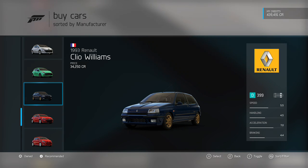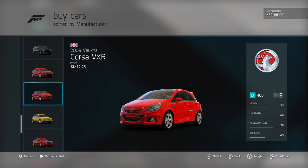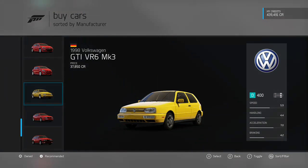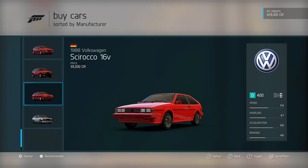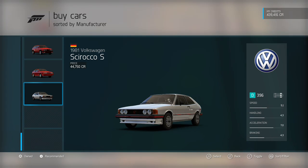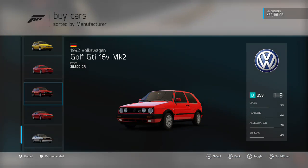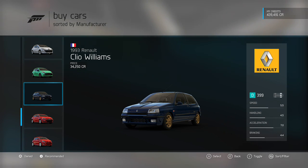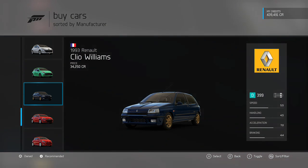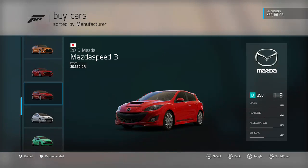This might be a good choice. The Astra Top Gear Edition. Volkswagens are also tough because a lot of people do love the Volkswagens. Maybe the Scirocco. Maybe a 1988 Scirocco over here. I think this thing wouldn't get that much love. A 1993 Renault Clio Williams. This thing looks just like your typical everyday car. I don't think it would be that popular.